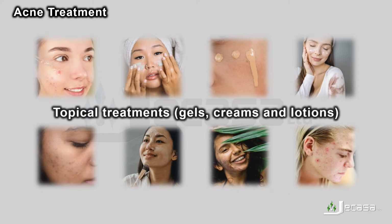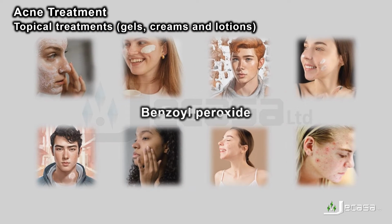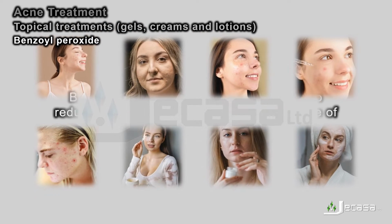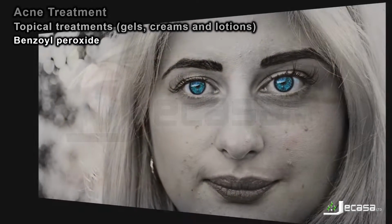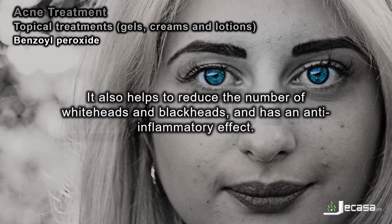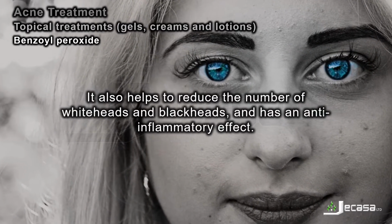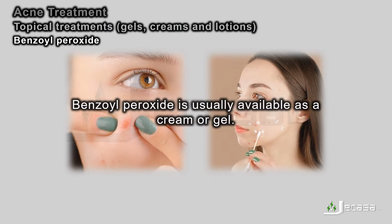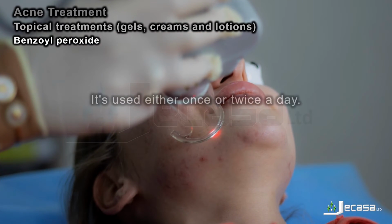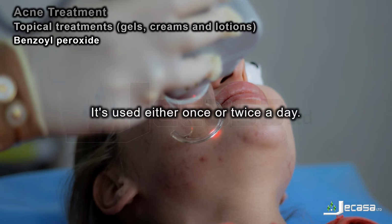Topical treatments, gels, creams and lotions. Benzoyl peroxide. Benzoyl peroxide works as an antiseptic to reduce the number of bacteria on the surface of the skin. It also helps to reduce the number of whiteheads and blackheads and has an anti-inflammatory effect. Benzoyl peroxide is usually available as a cream or gel. It's used either once or twice a day.